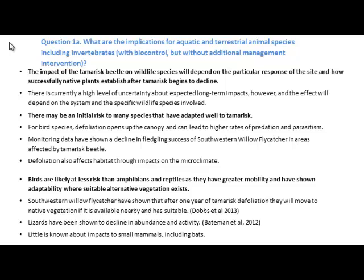Birds are likely at less risk. I mean, there's always going to be a risk and there's going to be a change, but amphibians and reptiles have less mobility and are susceptible, while birds have shown adaptability where alternative vegetation exists. As far as the southwest willow flycatcher, we've already seen that after 1 year of Tamarisk defoliation, they started to move into native vegetation sites, such as on the Virgin River. Heather Bateman has already shown that lizards have declined in abundance and activity on the Virgin River, where there's heavy defoliation and actually mortality happening. But little is known about the impacts on small mammals, including bats. And so we've started to already see the short-term effects, but what are the long-term effects?